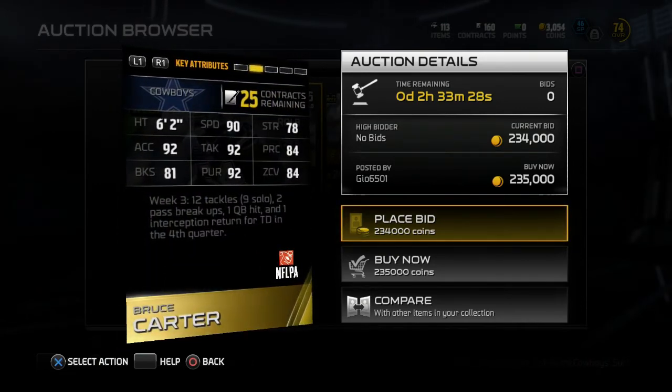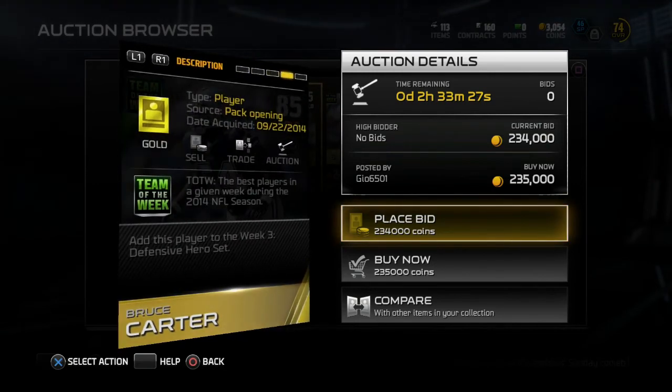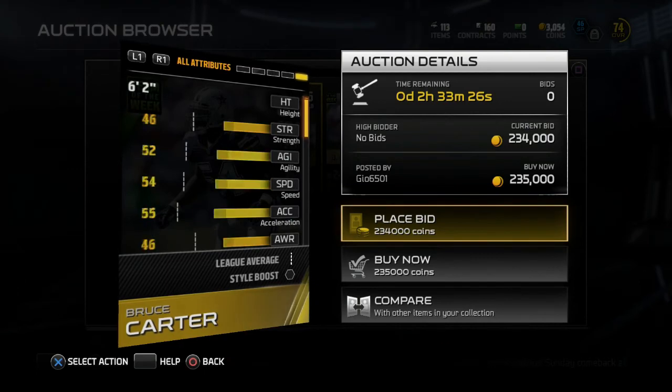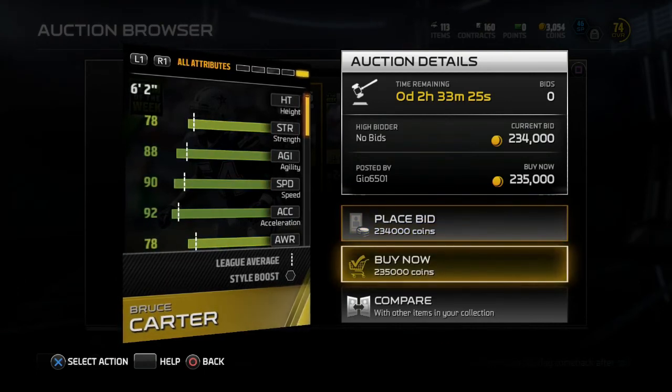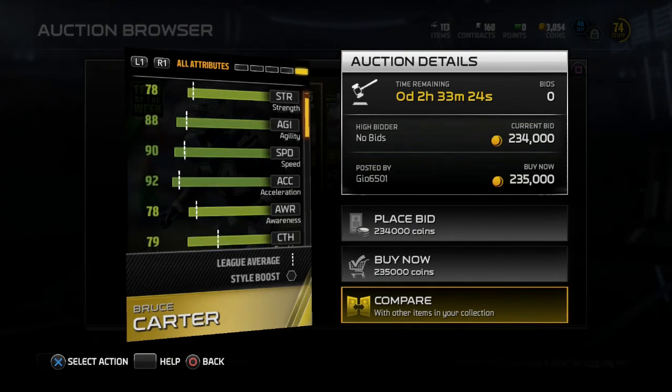So if you're going to pick up any player from Team of the Week, and you've got a little bit of money to spend, definitely look at Bruce Carter. Other than that, Jeremy Maclin may be a man to look at, or in fact maybe one of your cheaper wide receivers, or Rashad Jennings will fit nicely into one of your shorter style passing teams.